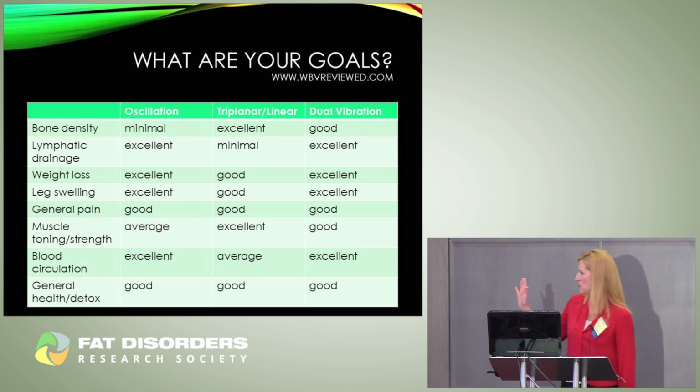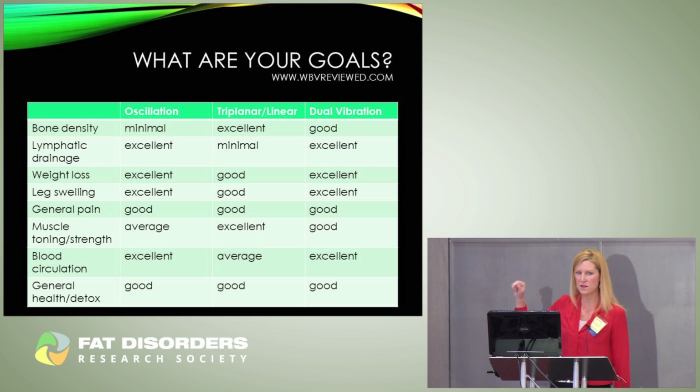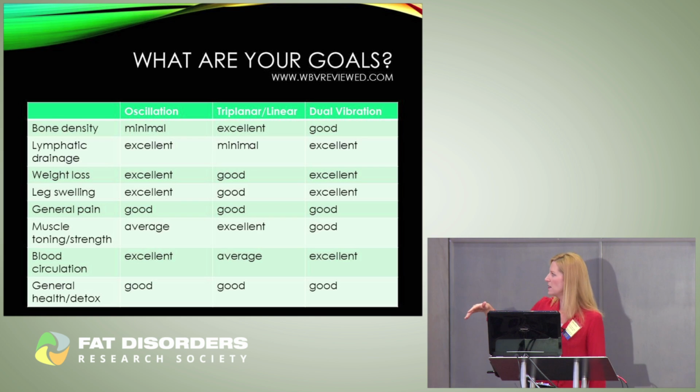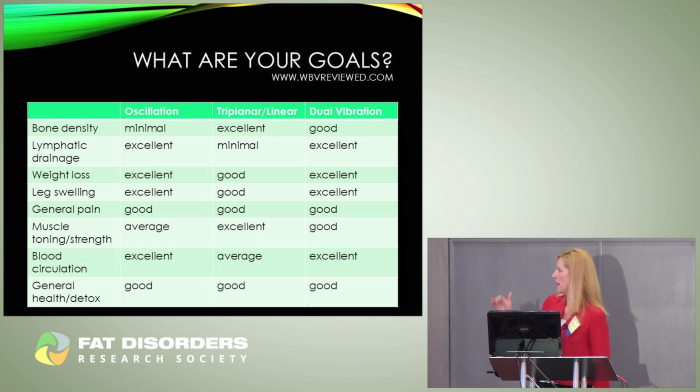So I put together this chart. I took some information from this website that I have listed here, and I altered it because I didn't agree with everything that they had written. If you look at the left-hand column, it lists what you might be wanting to achieve. Then for the 3 different types of vibration, I've ranked them as minimal, good, or excellent, depending on what your goals are for use of the product.